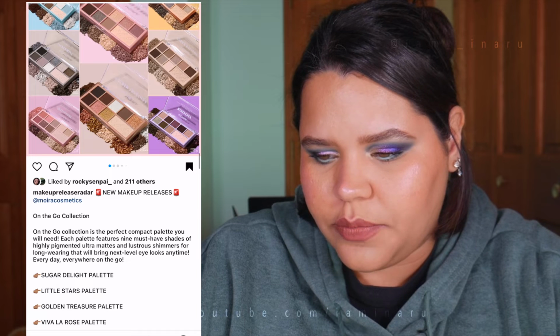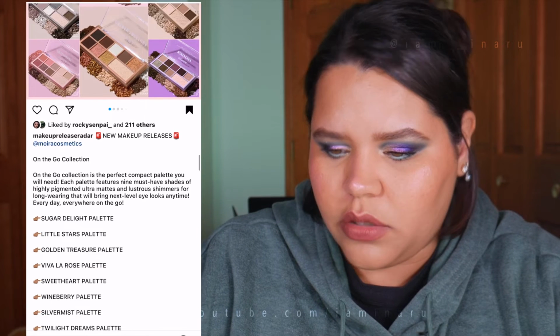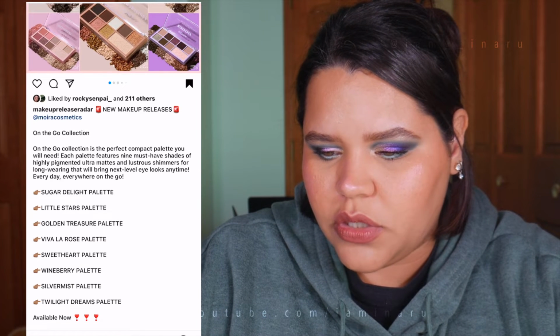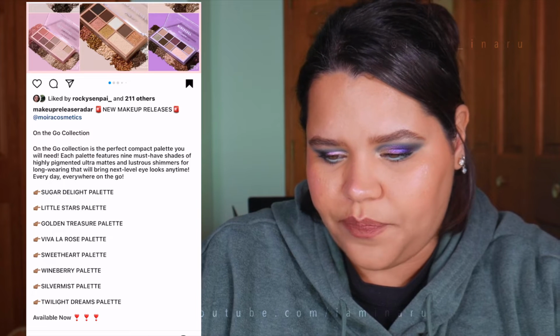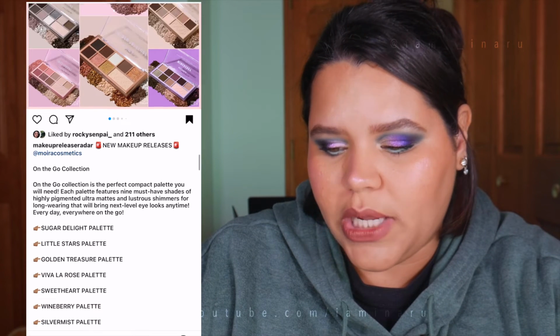Okay, so we got here Moira Cosmetics. I've never tried them before. This is the On The Go collection. Perfect compact palette. Each palette features nine shades. Every day, everywhere, on the go. Sugar Delight, Little Stars, Golden Treasure, Viva La Rose, Sweetheart, Wineberry, Silver Mist, Twilight Dream.